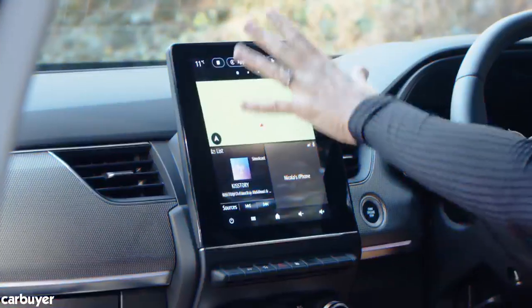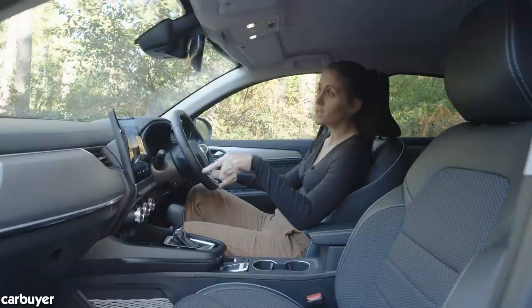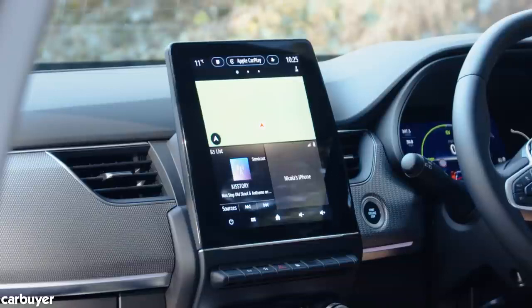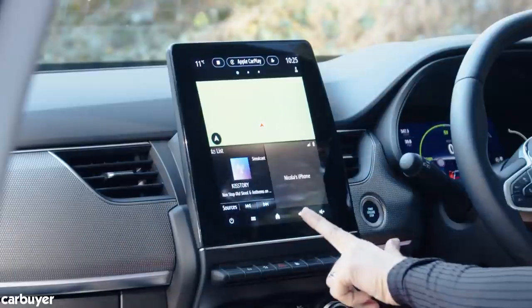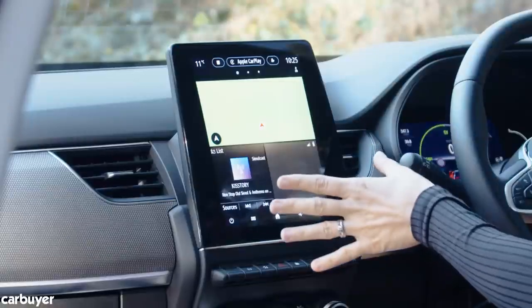And we've got this portrait style touchscreen here. So if you go for the entry-level Iconic, then that's 7 inches. Or if you step up to this S Edition, then it grows to 9.3 inches. It is very laggy. I found it quite frustrating at times because it struggles to keep up with your fast fingers. But it all functions reasonably well. The graphics are all very nice as well.